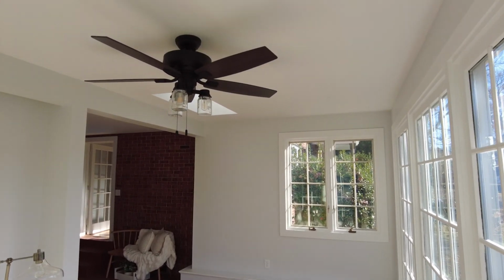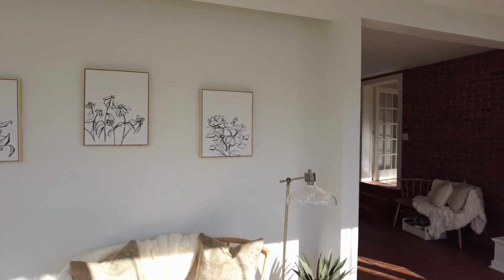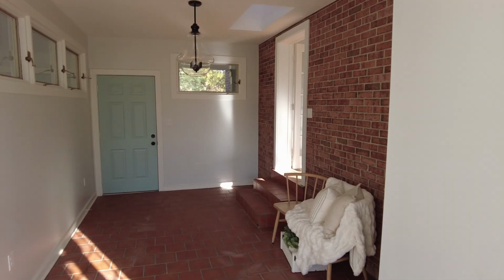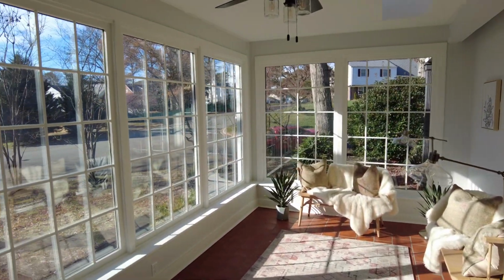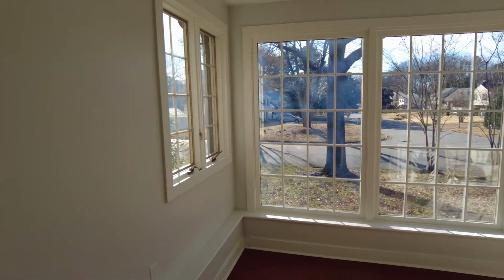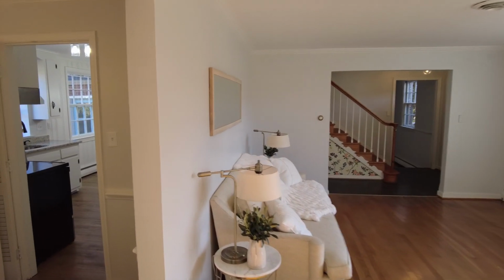We do have skylights as well, in addition to a ceiling fan. So just a really unique space. I imagine if somebody wanted to sit there and make an office out of this space, this would be amazing. You could actually see everything that happened here from your desk. So just a really interesting space. Okay, we've got the door, takes us back into our living room.